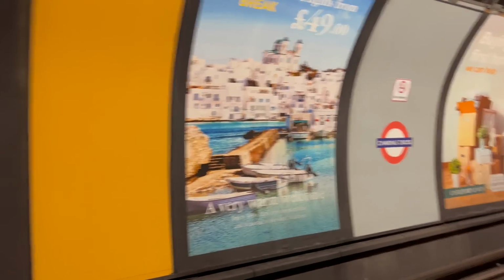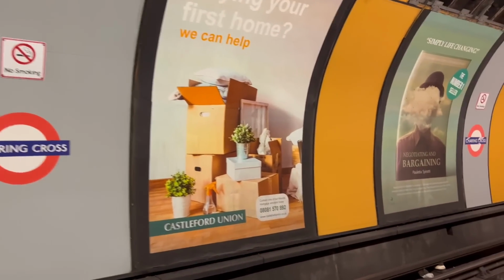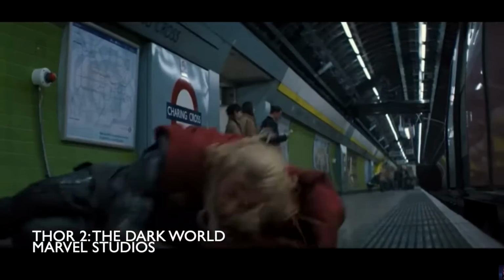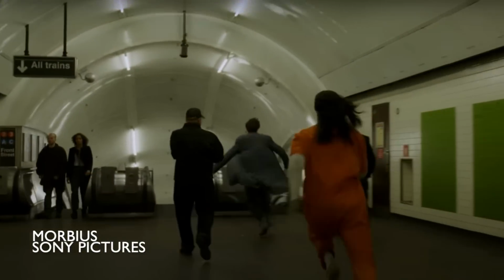Note these very convincing but entirely fake adverts. Skyfall and Thor 2: The Dark World both had scenes filmed here. It doubled for the New York subway in Morbius, one of the movies of all time.